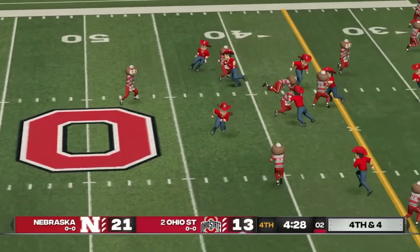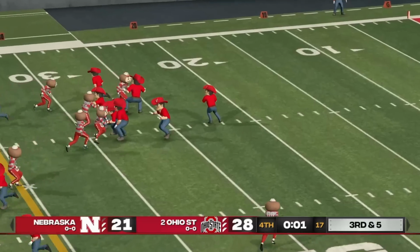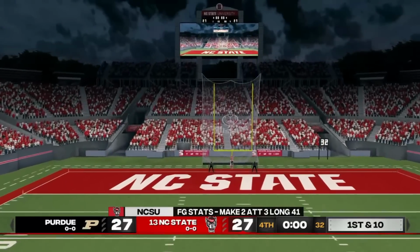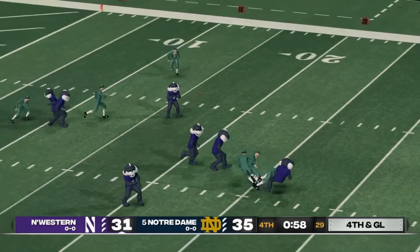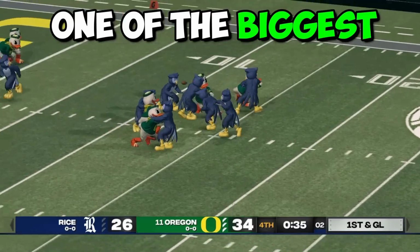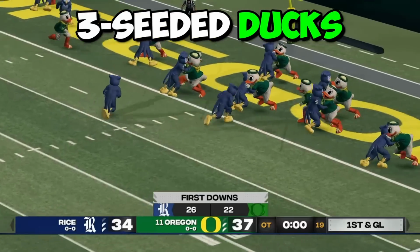I told you all that this tournament would be full of upsets, and it looked like the 17 seed Nebraska would pull one off, but they choked in the end. The Wolfpack ended up beating Purdue with this clutch last-second 53-yarder, and the Leprechauns of Notre Dame knocked out the 21 seed. The Beavers won their first matchup by 18, and then Rice pulled off one of the biggest upsets of the tournament, as the 19 seed beat the 3-seeded Ducks.